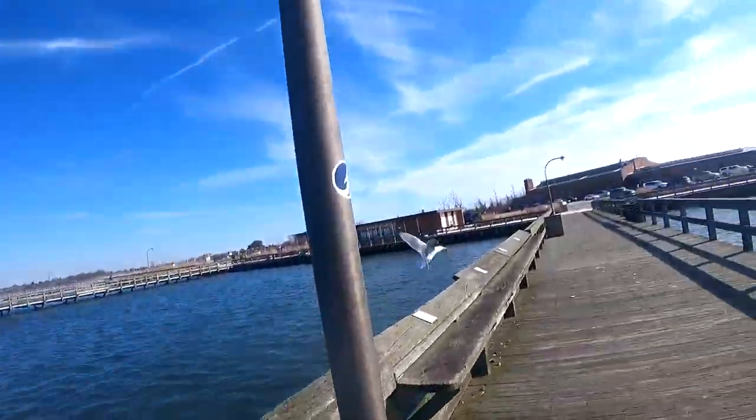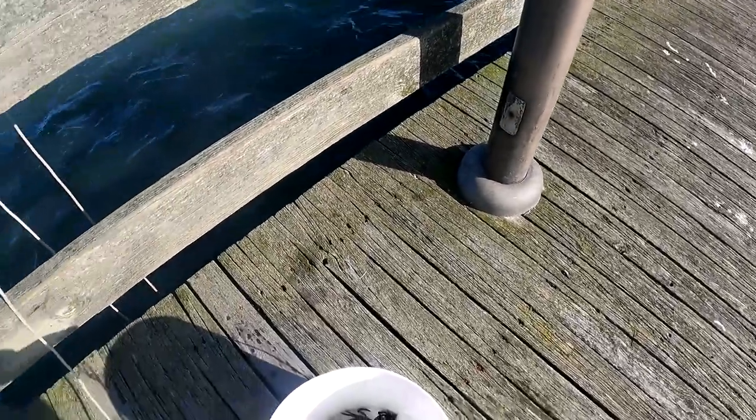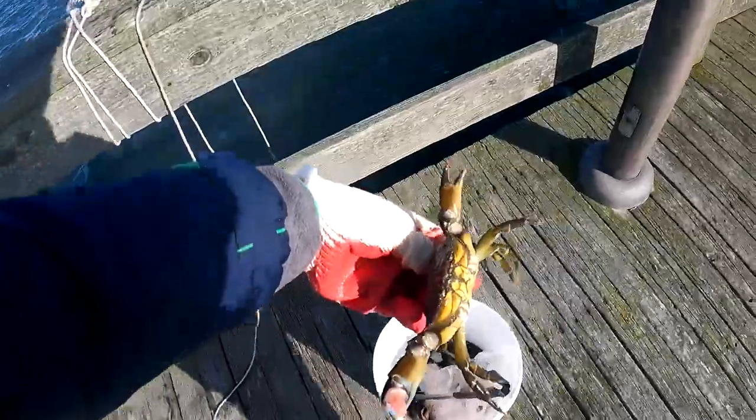Okay, there we go. Right, this one's really small. Go back. I think this one worked. Yeah, no. This one's worth keeping. Oh, shoot, he took the crab. This one's worth keeping. Get in there. Oh, dude, that's the biggest rock crab of the day. Oh, that's the biggest green crab of the day. Holy crap, giant.